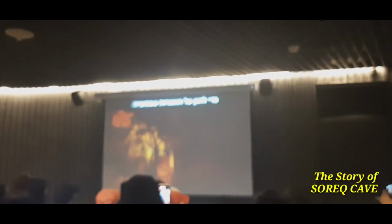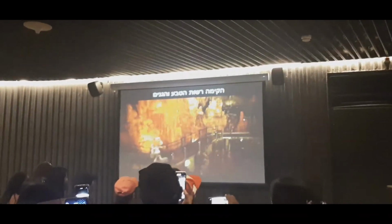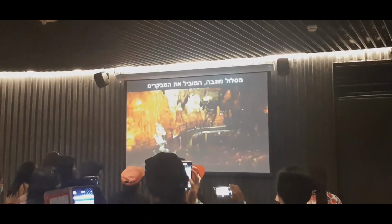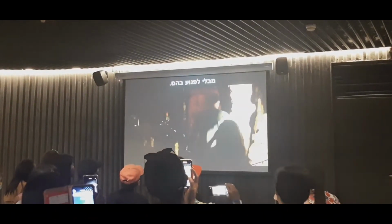In order to protect the treasures of the cave, while also allowing people to visit, the Nature and Parks Authority has created a raised walkway, leading visitors through the main caverns without damaging them.